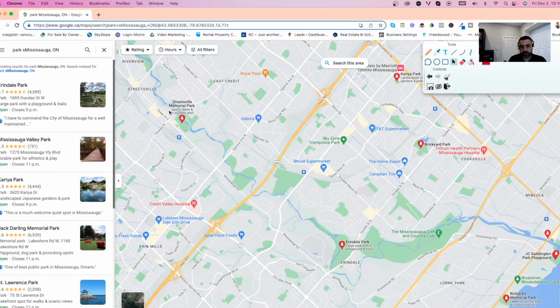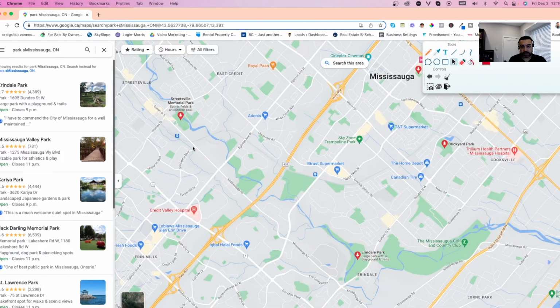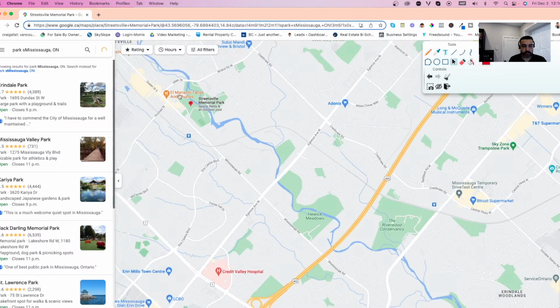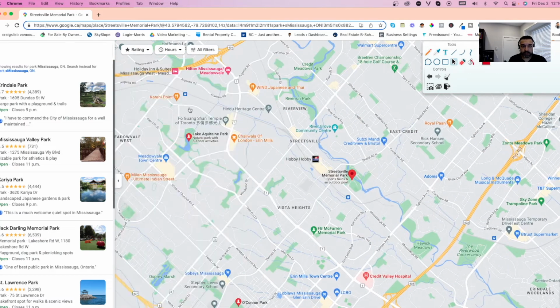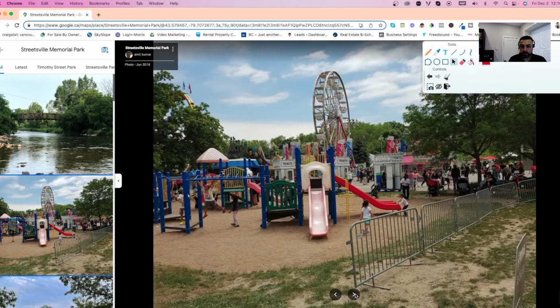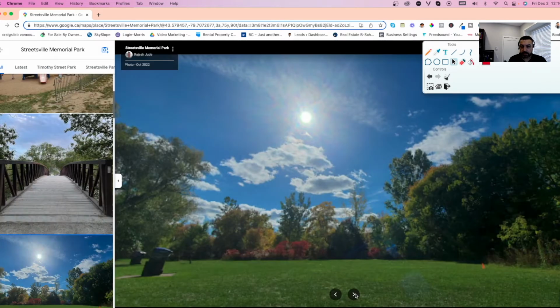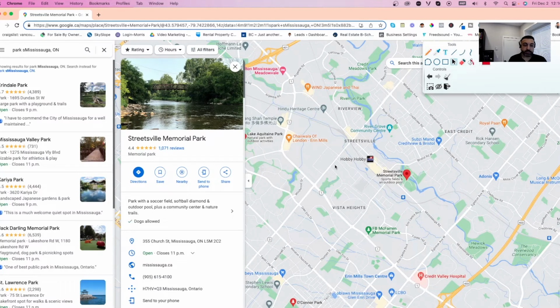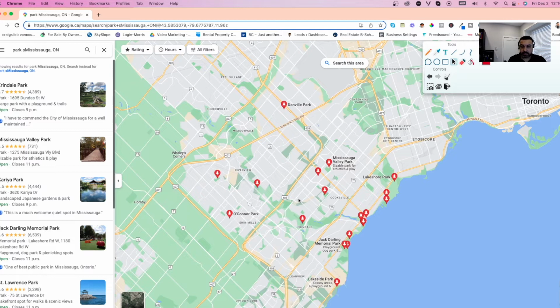Another area which is nice is the Credit River. The Credit River is a beautiful area that you can jump into and take a look at. Like here's one, Streetsville Memorial Park. This is a photo of the Credit River. It goes all the way to Lake Ontario. This is over in Streetsville, and we did make a video about Streetsville, so I'll put that link here. Those are the main parks in Mississauga.